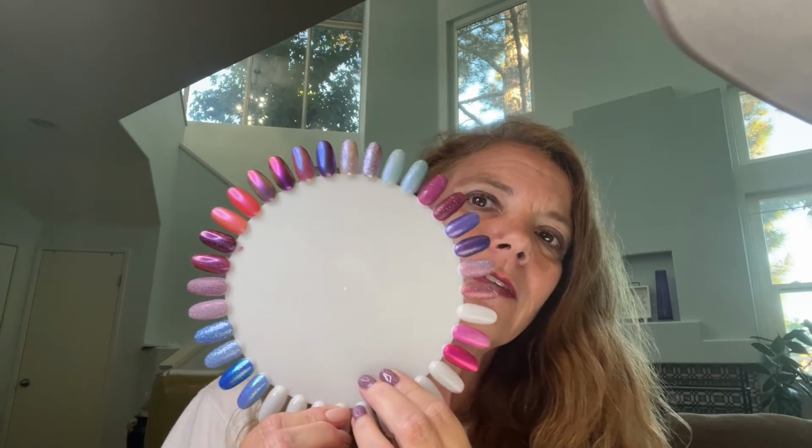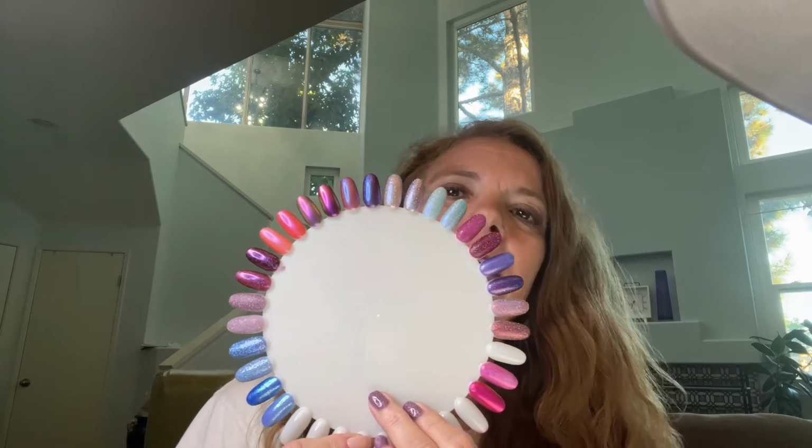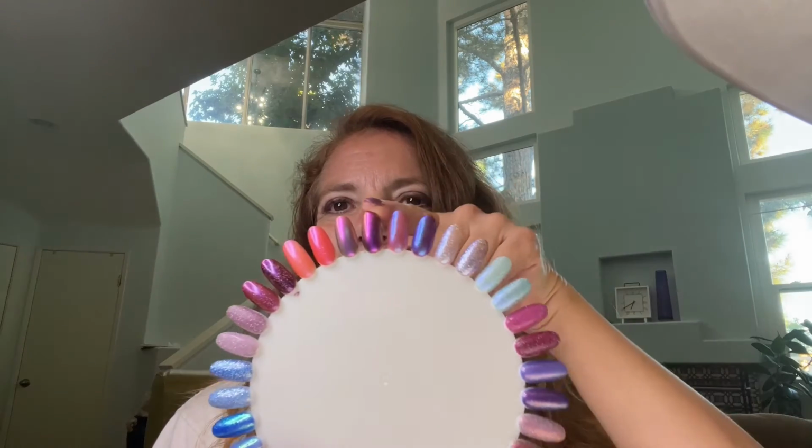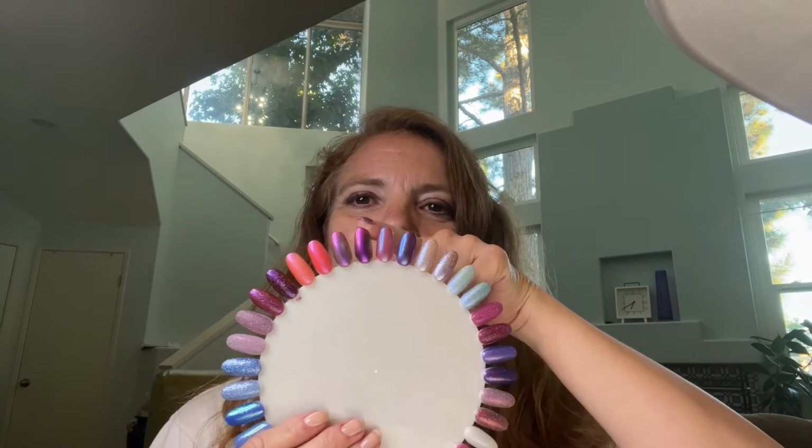All right, so what do you think? Got the Big Daddy swatch wheel here. Here they all are. Kind of a brighter light. I got my ring light here bouncing on them, but gorgeous. Happy with this whole order. Yeah, we can see, let me find the reflectives, or the multi-chromes. You can see as I move a little bit further away, you can see them shifting a little bit better. But what do you think?